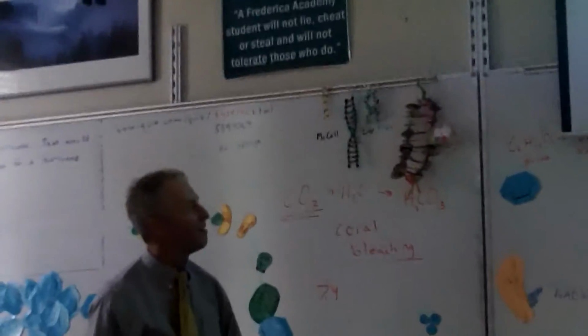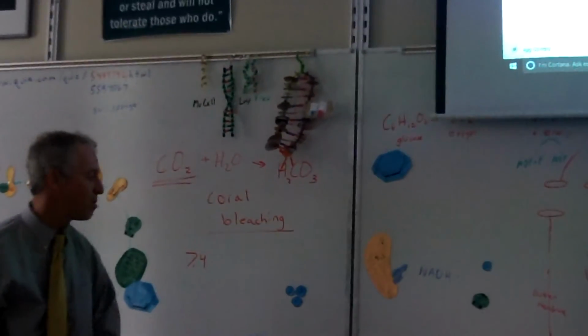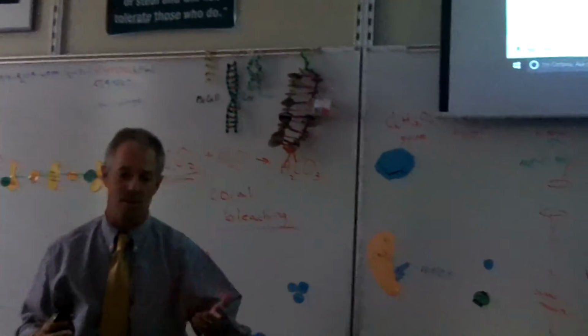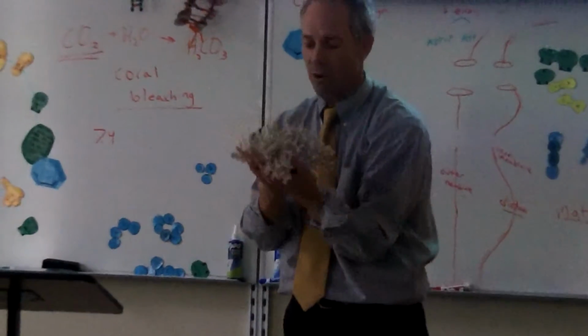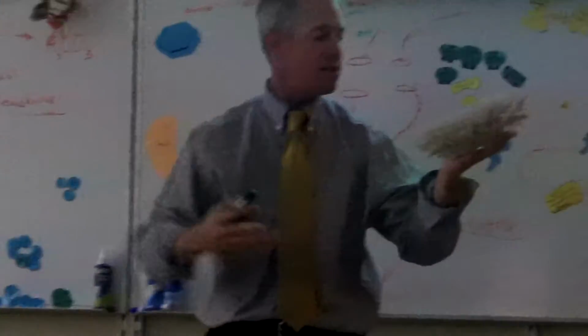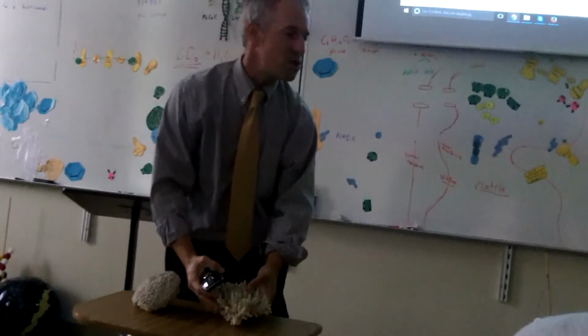And it turns white. So wherever you see white coral, that's just the shell of the corals left. You know how shells are white? Calcium carbonate is white. Y'all, this is dead because there's no living coral in here. That's why it's white. And so it'll turn this color when there's nothing alive in it. And so if you see white coral, that's not good.